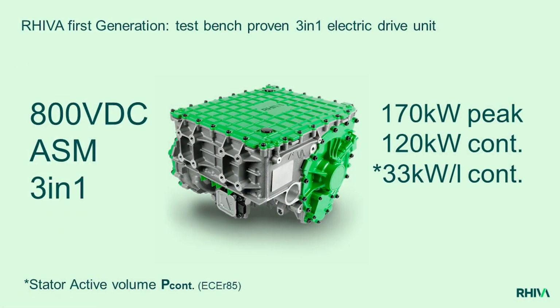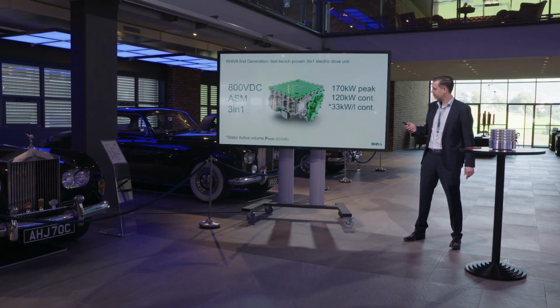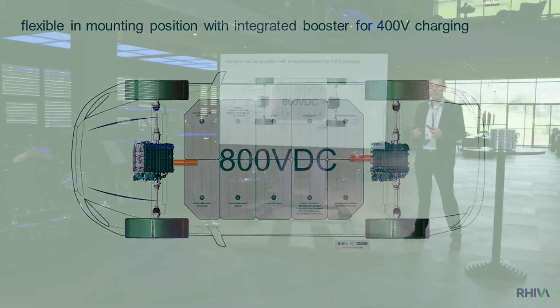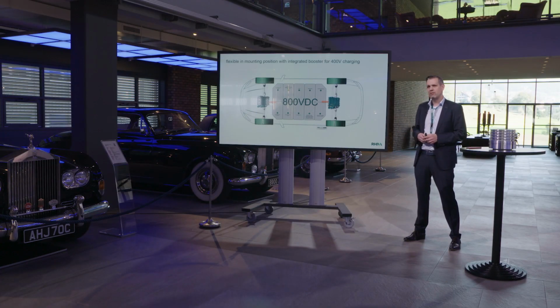We talk about copper, aluminum, and steel, which we bring into this eDrive in our first test bench proven 3-in-1 electric drive unit. More of that, our eDrive is easy adaptable in mounting position within your vehicle. Whether it's on the front axle in different angles, 30, 60 degrees, or even 90 degrees, or in the rear axle flat, that's no issue for the eDrive at all.